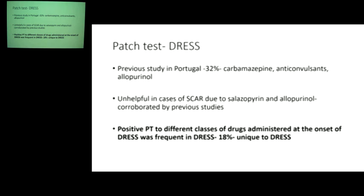What you're saying, they challenged them after the patch test? Yes, for some of them. I mean, they didn't challenge, they didn't give them the drug again. No, I think for some of the negative patches as well, when they gave proton pump inhibitors, for example, some of the patients ended up having the rash.